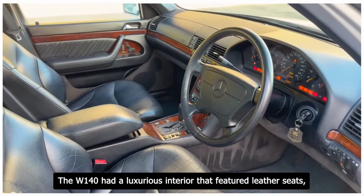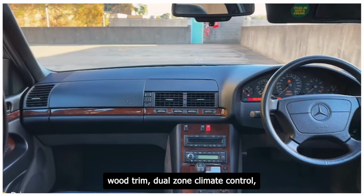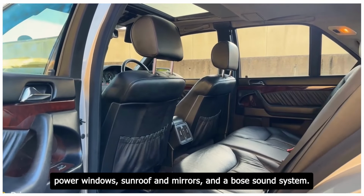The W140 had a luxurious interior that featured leather seats, wood trim, dual-zone climate control, power windows, sunroof, and mirrors, and a Bose sound system.